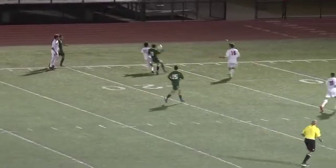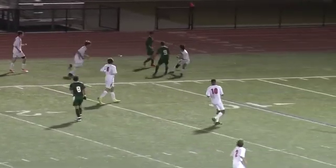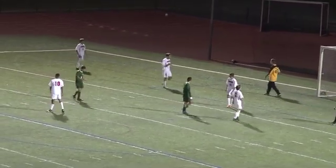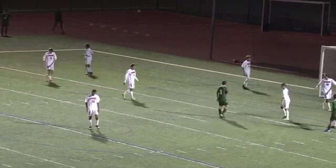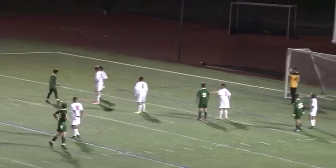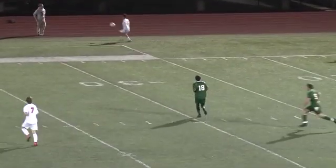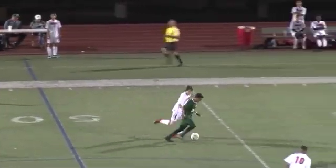Knocked deep again in the Saugus end. Laskell picks it off. Down the far side, fighting to keep it in. Saugus knocked it out. They were battling. I was going to see who they called it off of. Laskell gets a corner kick from the far side. Little ground ball. Saugus knocks it away, and they knock it out. No, they just kept it in. Good hustle, keep it in. Classical back checks and takes it away.